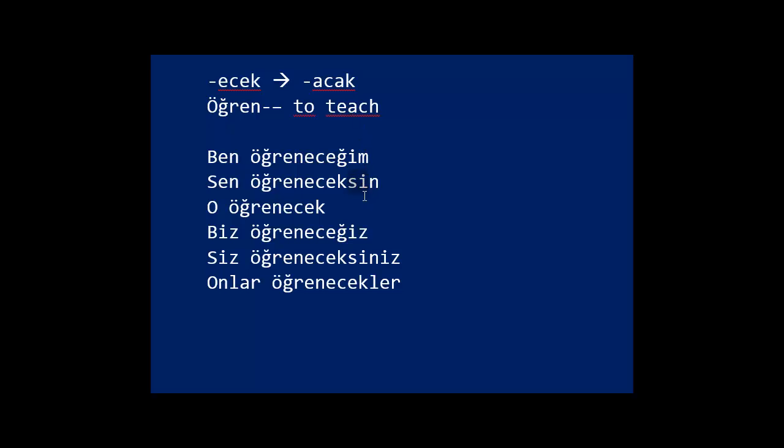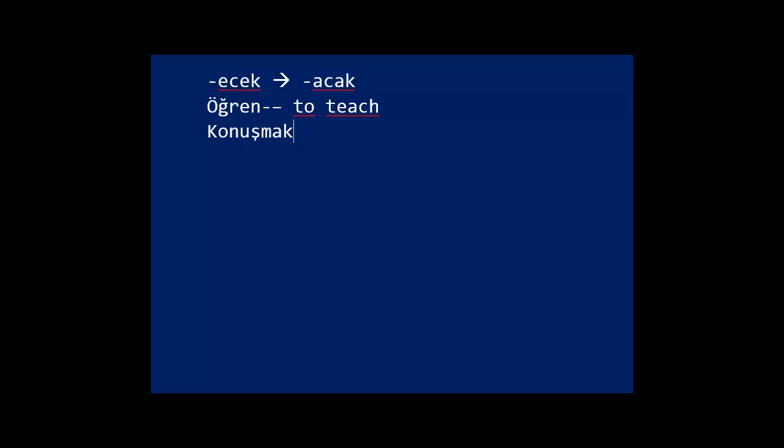You use the same suffixes at the end of the verb, okay? So first of all you get the verb root, and then you add the future tense suffix, and then verb to be. So, now let's look at another word, verb. It's going to be konuşmak. Konuşmak has the root konuş, okay? And then we're going to add the future suffix, acak, okay?